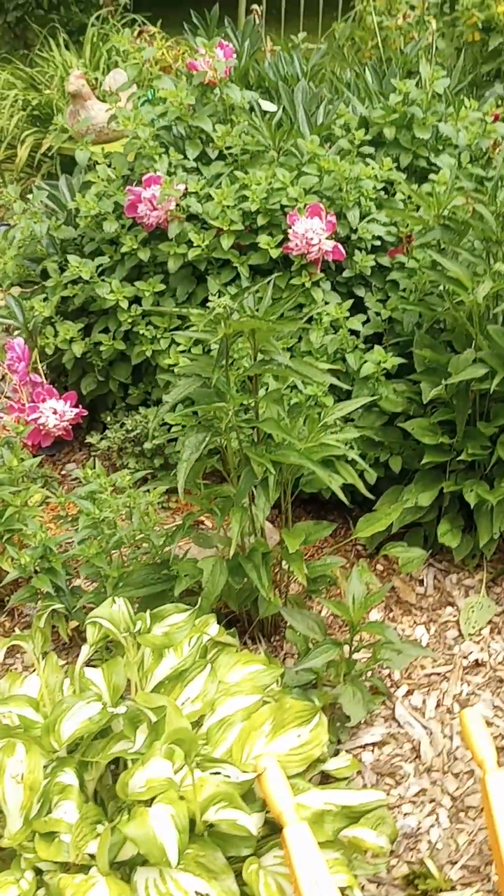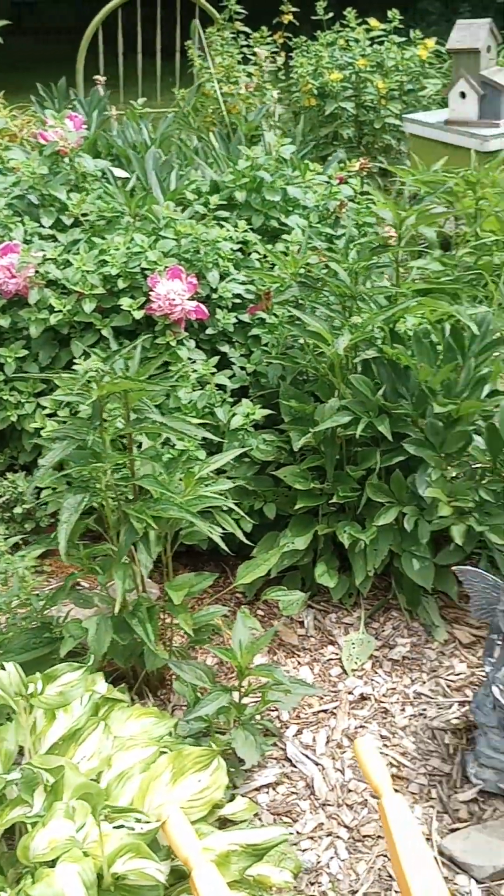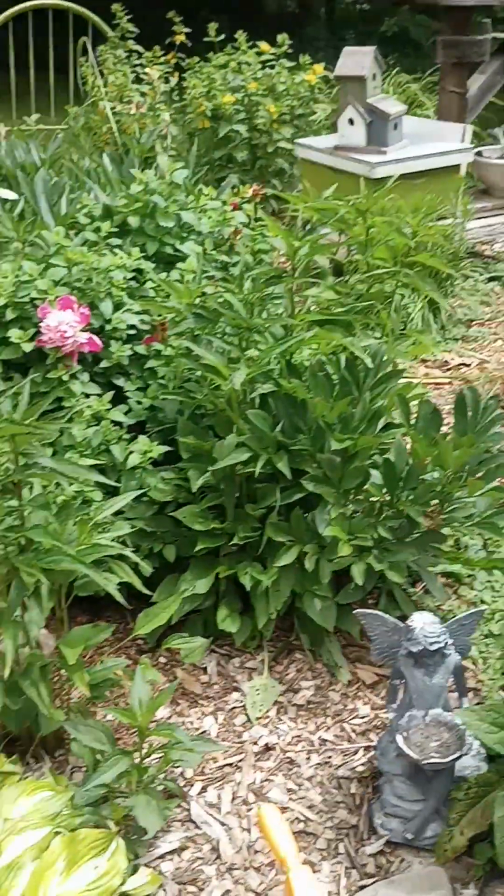I think we missed the peonies last week. They were at their best last week. Yeah, the other two bushes are done. This one's still blooming.